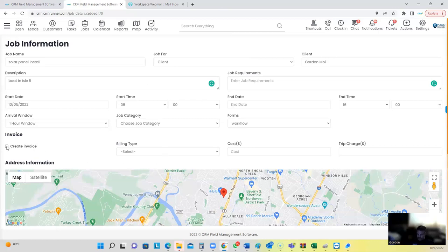Now invoice, you don't need to create an invoice beforehand. It will create the invoice on the go. So you just click here. How do we work? Hourly, fixed price, blank invoice, where the guy will invent an invoice as he goes. Let's do hourly just to understand. How much do you charge per hour? Oh, 125. 125. And how much is the trip charge, if any?